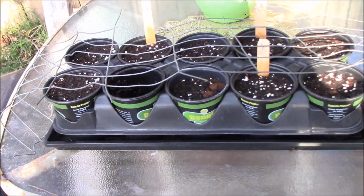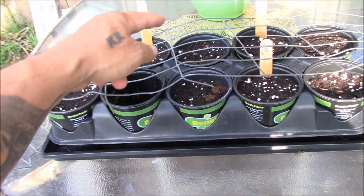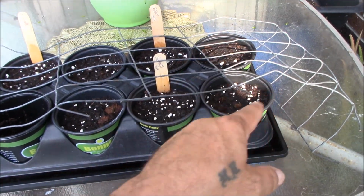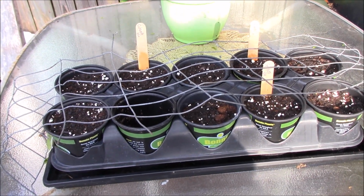Okay, and one last thing I did, guys, is I got the cubanelles planted. Those 3 are the cubanelle peppers. These 3 are poblanos, and these 3 are the serranos. So I got Mama's peppers going. Hopefully they'll produce good this summer.